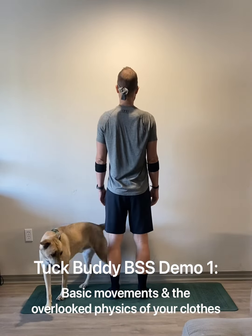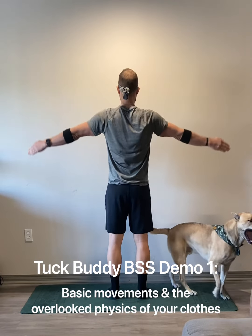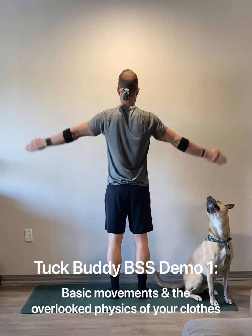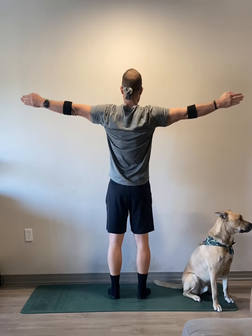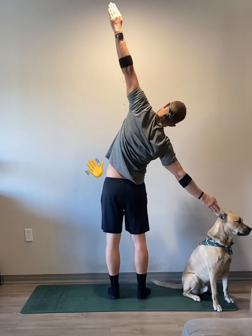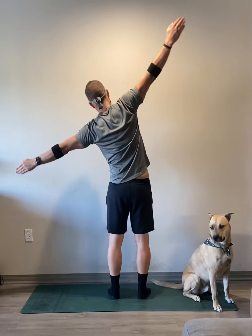Here we go, just wearing a regular tee. Untucked, you see it moves around. When you move around your arms, torso, lean to one side, it pops up. And the further you lean, the more it pulls up. And it's just physics at play in your shirt.